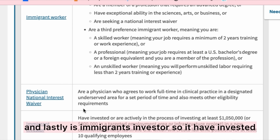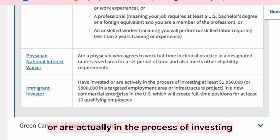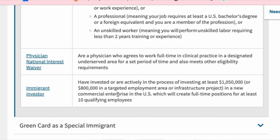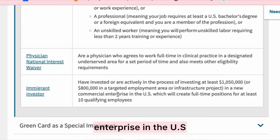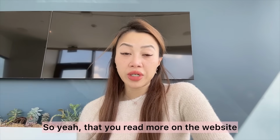And lastly is immigrant investor. So you have invested or are actively in the process of investing at least 1 million. They actually raise 500,000 or 1 million in a target employment area or infrastructure project in a new commercial enterprise in the US, which will create full-time positions for at least 10 qualifying employees. So yeah, you can read more on the website.